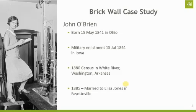Now, we do have some military enlistment information for him. He enlisted on the 15th of July, 1861 in Iowa, and we have that from his enlistment papers. The reason that we know that that's him out of all of the John O'Briens, and there are many of them, is because the information about the company that he served in is on his tombstone in Fayetteville, Arkansas, the military cemetery there. So we've got some information that he was in Iowa at some point.